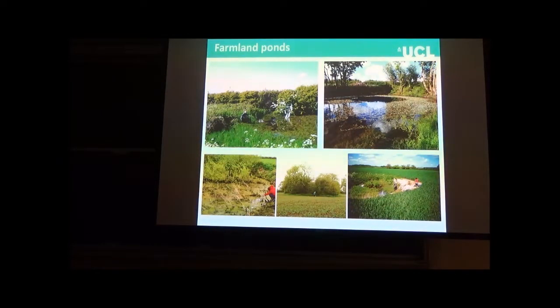So as well as the threats you might think of to a pond that still exists, like nutrient enrichment, pollution, and tipping, probably one of the biggest threats to ponds in the UK and a lot of other regions in Europe is being infilled and converted over to agricultural land.